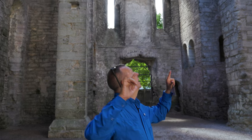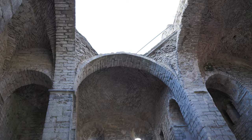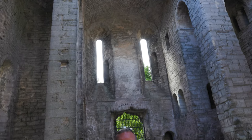Okay, so St. Lars or St. Lawrence was built around the 1200s. It was inspired by the Byzantines. You can see this by what may have been a dome here. You can see kind of the architecture here. But it was actually made by the local craftsmen at that time.